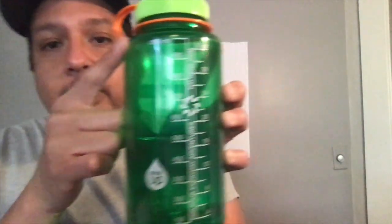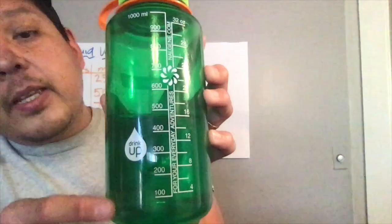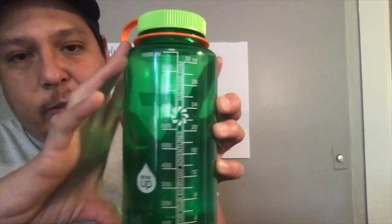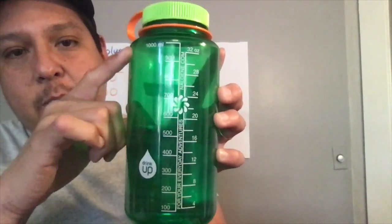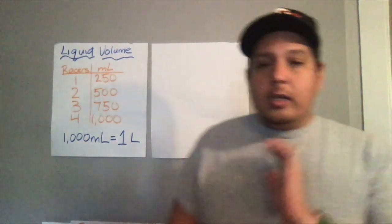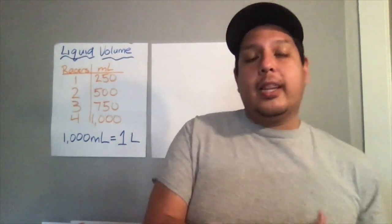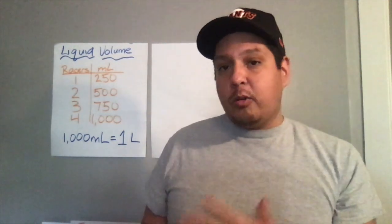I don't know if you can see that very well. Let me make sure you guys see it. So 1,000 milliliters right there. Okay? So 1,000 milliliters is equal to a liter of water. So whenever you have a Nalgene like this, with this measurement on there, this 1,000 milliliters is the same thing as 1 liter of water. Okay? So let's talk a little bit more about this 1,000 milliliters equals a liter by creating a second ratio table.